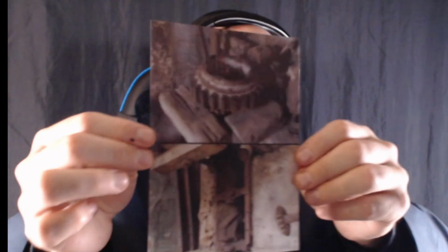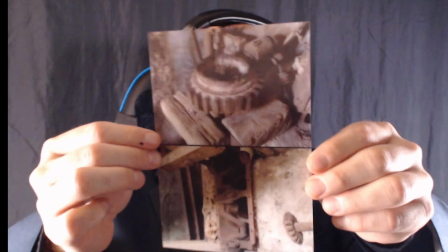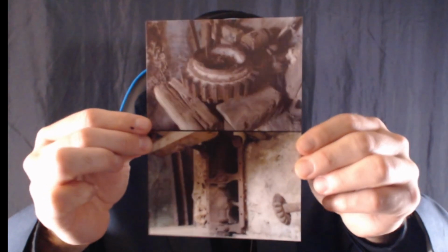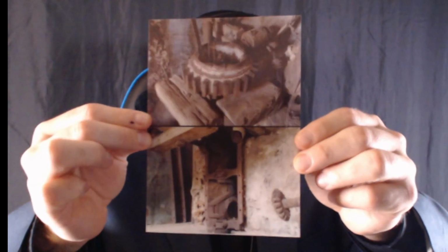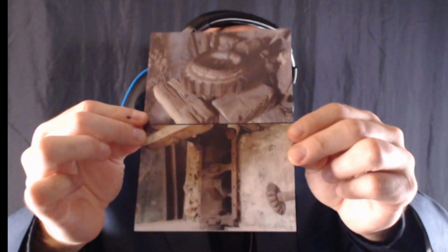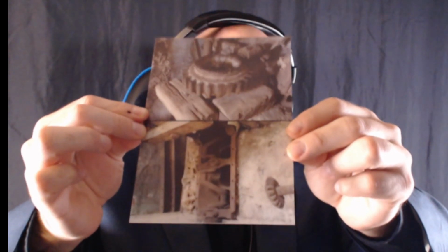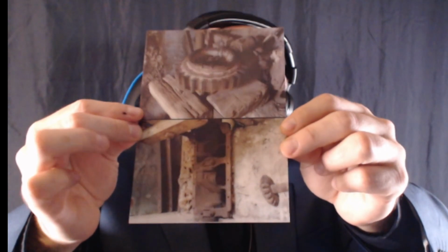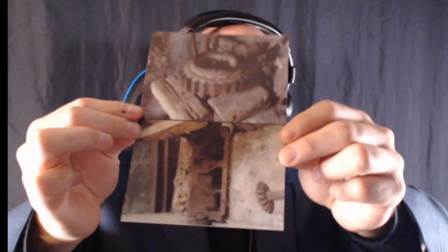All right, next postcard that I picked up. I believe it's a vertical one. See how it spins? Isn't that cool? That's just showing some of his work here. Some of his tools.